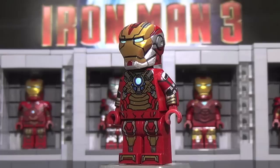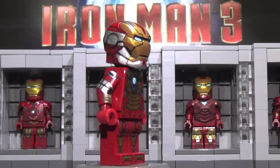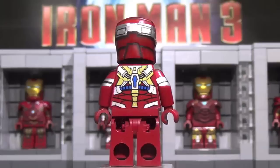But as you can see, this is pretty much the same exact Heartbreaker suit that we received in the Ultimate Showdown Iron Man 3 set, but what I did was paint on all the details on the arms to really make the suit look a lot better. And the same can be said for the helmet, as I painted on all the outlining, and I also painted on the silver band wrapping around the back there, and I really love this detail here with the squares.